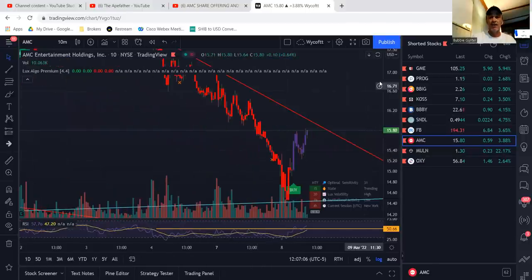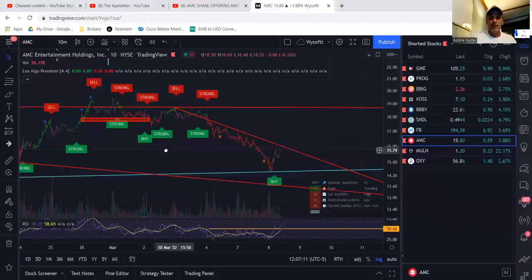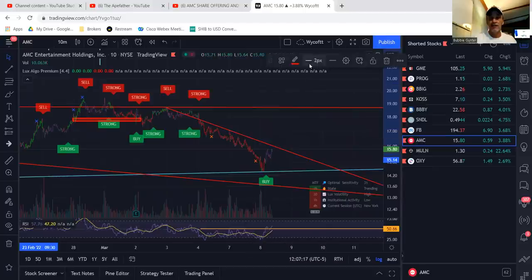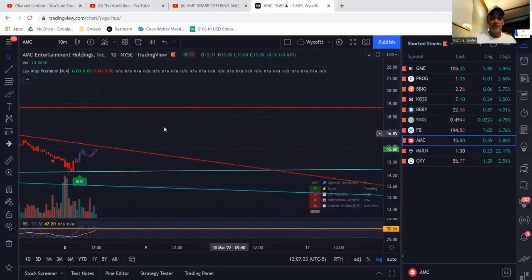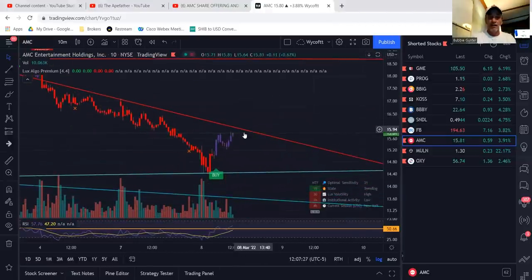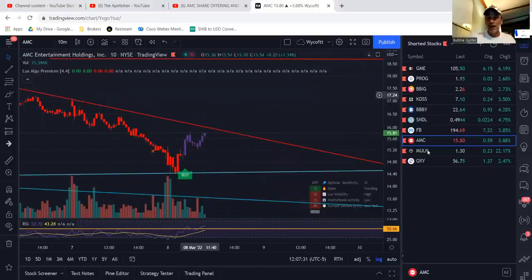Now I see that we're coming up on this resistance line here, which is right here, and this is the downward one. This would be a support line, so we're going to change that to blue. So that's our support line. We got two support lines right there in this one resistance line. Let's hope we can push above it.